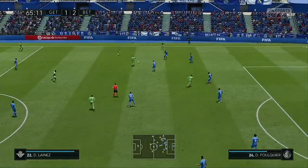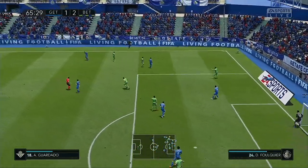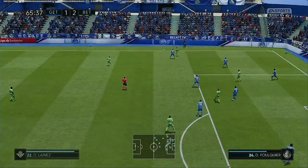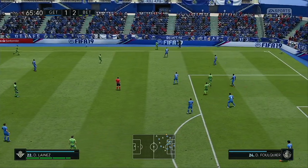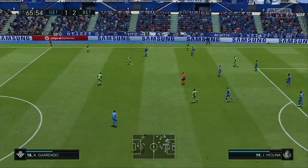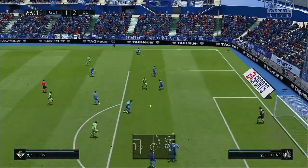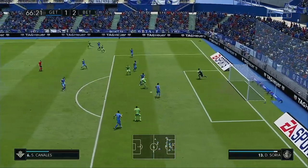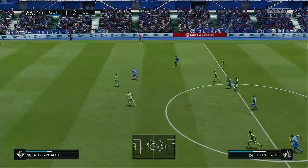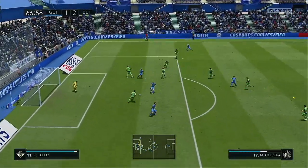William Carvalho. Oh, the wide man can show his skills here. Oh, that's good defending. That'll be a throw. Mark Bartra. Guardado just working away to try and find an opening. Well, that's a comfortable save for the keeper from the header. Well, it's not the most powerful header you'll see this season or even in this match. Didn't time it. Molina. Here's a chance to go down the outside of the opposition.